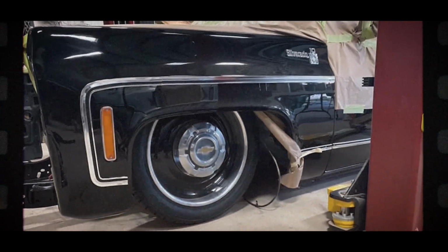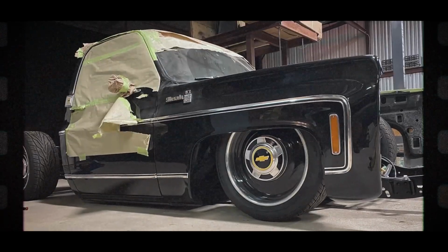I started collecting parts, and I knew I wanted to do this certain style, so I started buying stuff. I was fortunate to be able to get Porter-built components for the chassis, front and rear drop members. I was able to come up on these intro wheels from Delmo, from a friend of mine in Arizona, and that kind of set the tone and set the pace.